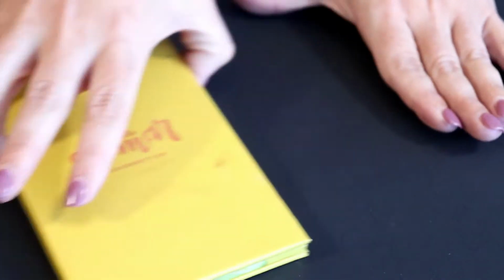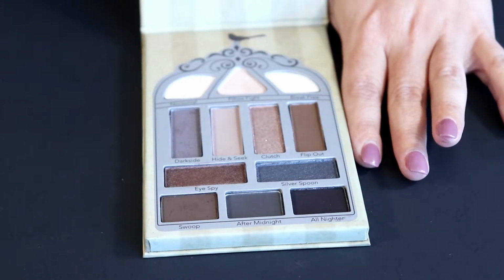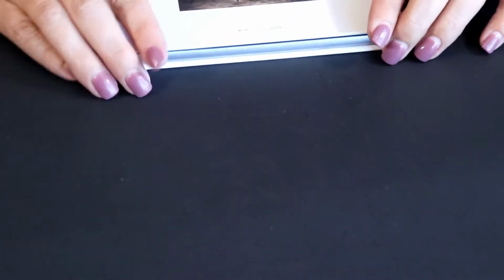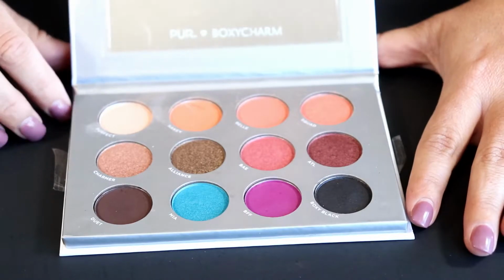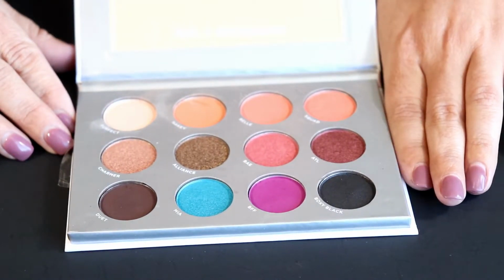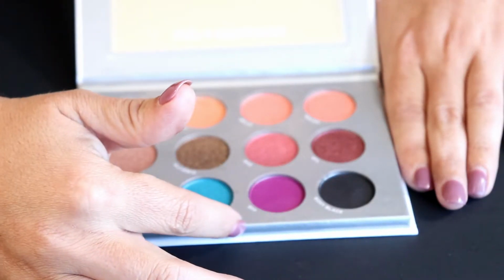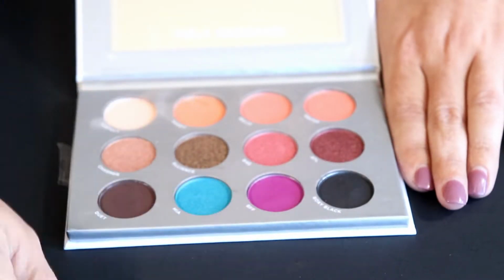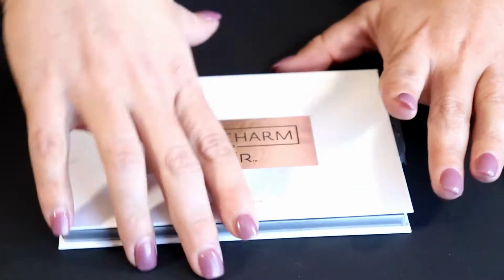Alright, so this is the most recent one I've gotten from BoxyCharm, and it's the Pretty Vulgar Nightingale palette. It's a nice cool tone palette. It reminds me a lot of Naked 3. This here is the pure BoxyCharm collab palette. I mean, it's pretty. I like these two colors, but I have all the others, and I have similar. I think I'm going to pass that on. I think we're going to put that into a maybe pile.